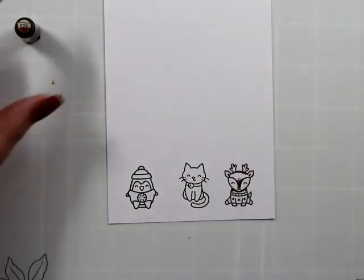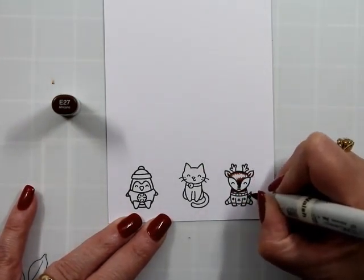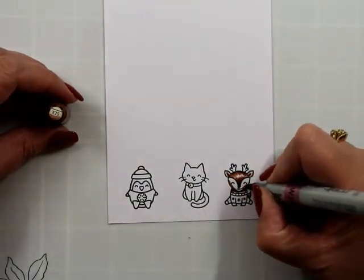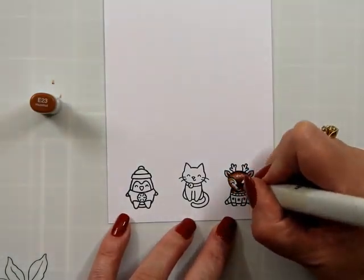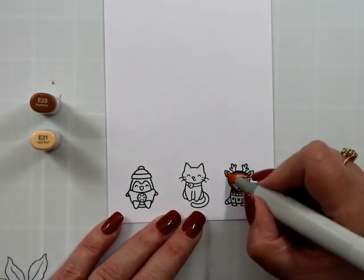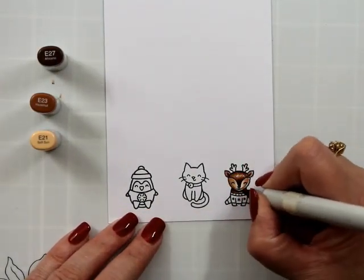Deer, we've got E29, E27, E25, E23 and E21. The lighter colours I'm mostly going to do on his face. There is not an awful lot to colour with him, but I am going to use quite a few of those colours. As I said, mostly the darker colours are going to be in between his face, on his snout and up on his forehead, sort of thing. Do they have foreheads? I don't know, but that's what we're going to call it.